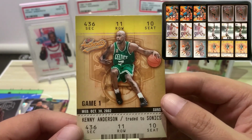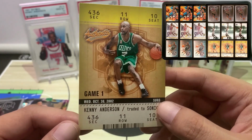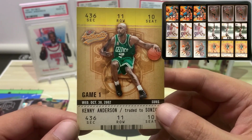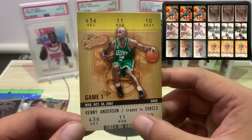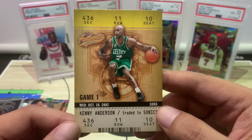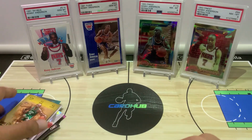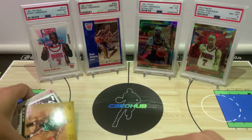I don't think this is even an insert, but it looked cool. It's in the design of a ticket. I think this is called Authentics. It says here even that he was already traded to the Sonics, right? But still in his Boston Celtics jersey. So anyway, that wraps up our raw card collection.